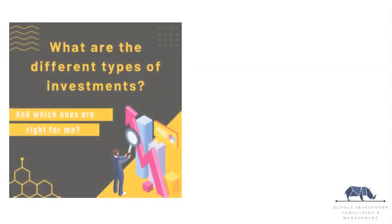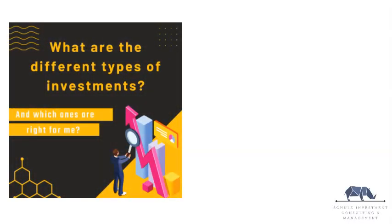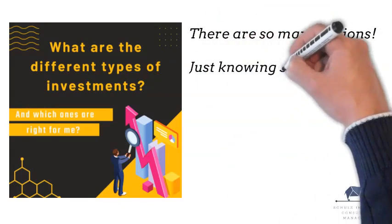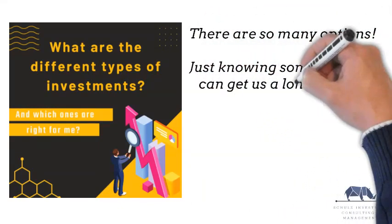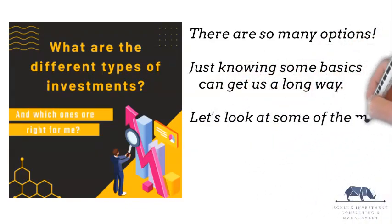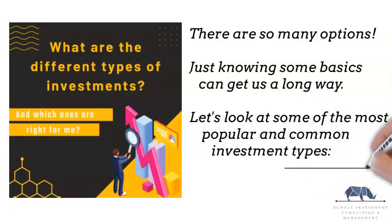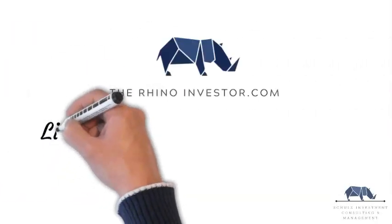Once we finally pick a portfolio allocation that aligns with our goals and our personality, the next step is figuring out the investment vehicle you'll use. There are so many options, but just understanding the basic 7 will get you a long way. Today we'll hit the highlights of the most common and popular investment products, and that's next.